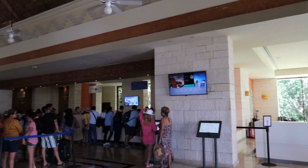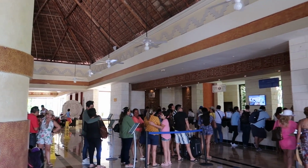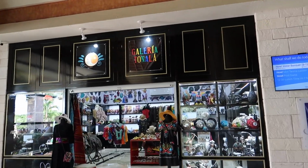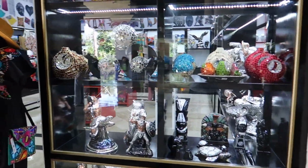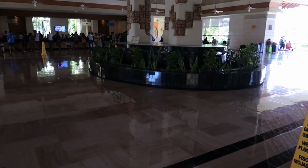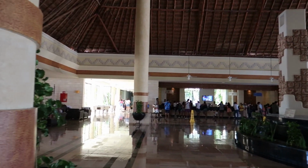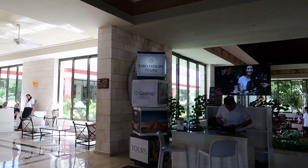I just want to point out too that there are these little iPads just along the walls of the hotel, and one back over there as well, that'll give you information about the hotel. This is Galleria Tonala, and it's a small little souvenir shop, as you can see here. There's a jewelry store as well here. So again, just sweeping around the lobby here, you can see here's another view of the front desk. We're actually going to turn around this way and head down this hallway to see the main buffet.